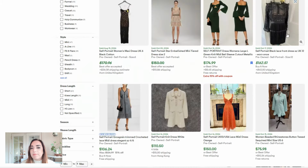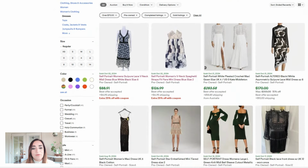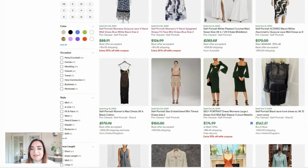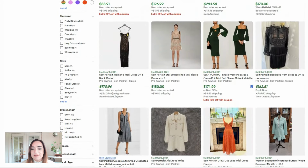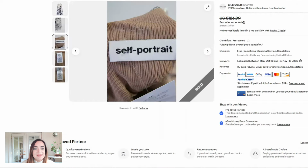Next is a brand that is called Self Portrait, and specifically with their dresses. These are selling for over that $50 mark, well over that $50 mark in a lot of these cases. So for example, 175, 162. We've got one here, a knit dress for 110, another one for 150, $76. And this is what the tag looks like right there. So pretty basic looking black and white tag.